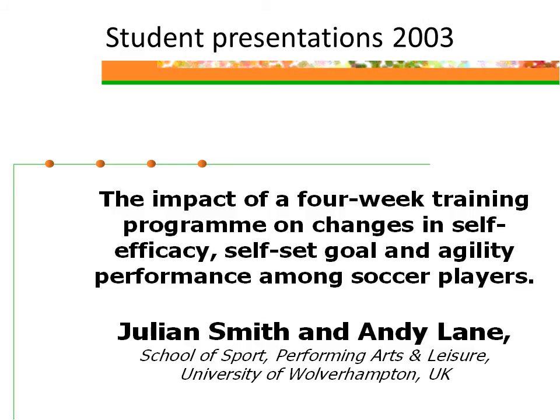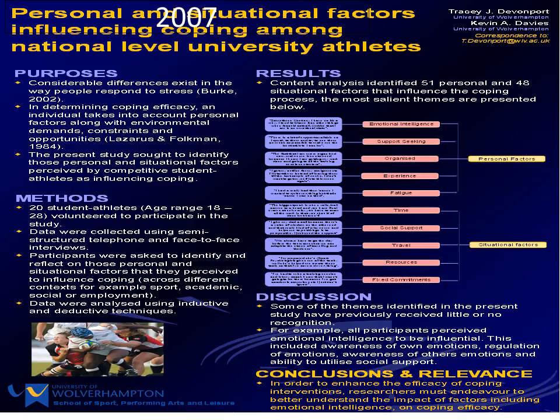And that was presented at a conference in 2003. Very nice job too. We shifted the design of presentations after 2006. This was some work we did with Kevin Davis. Kevin was an undergraduate with us and a postgraduate with us, a very intelligent man, and he did some lovely work when he was with us on student sports, and he did interventions to help student athletes get better at coping so they can improve under severe stress. Lovely piece of work.